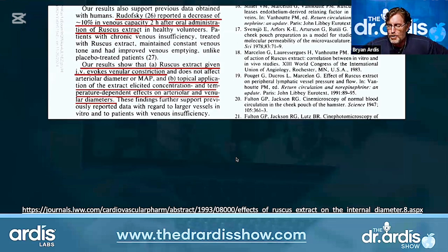Isn't that amazing? Rudofsky, this is a researcher, reported a decrease of about 10% in the veins' capacity 2 hours after swallowing butcher's broom extract. Within 2 hours, they saw less blood in the veins because the veins constricted by 10% volume. So when the tube shrunk, the amount of blood in there shrunk too. That means you're getting better blood flow back up to the heart. In 2 hours. That's amazing.